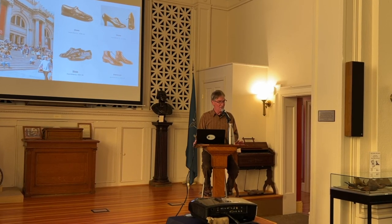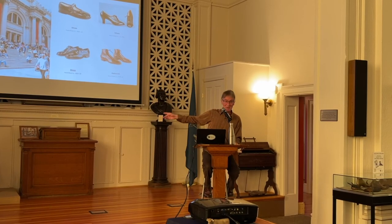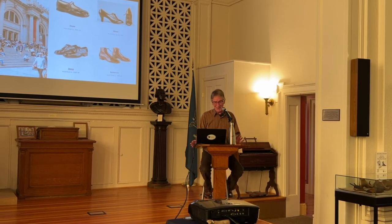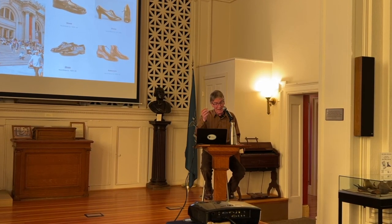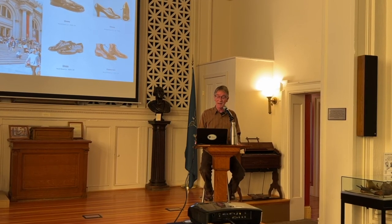But that doesn't mean they're gone, because they live on in museums. This is the Metropolitan Museum of Art. And in their collection are several Herd shoes. I don't know that they claim that they're made by Herd or sold by Herd, but the graphics in the case are also Herd. And they have more than this. There's probably 10 or 12 in their permanent collection, which is nice to think.